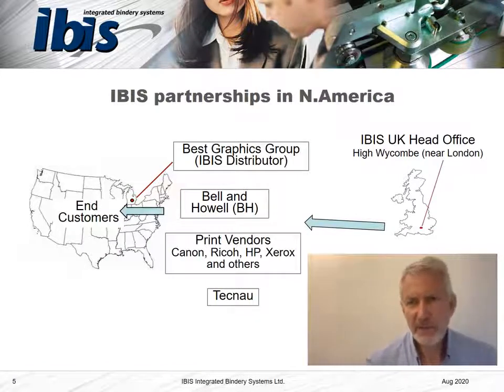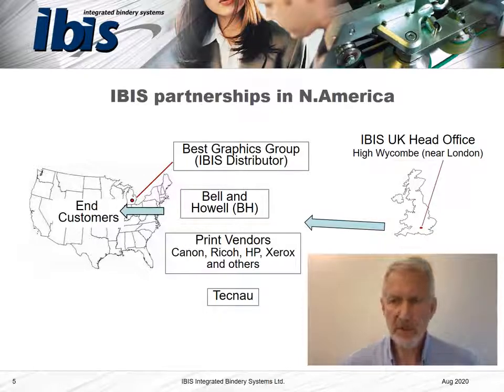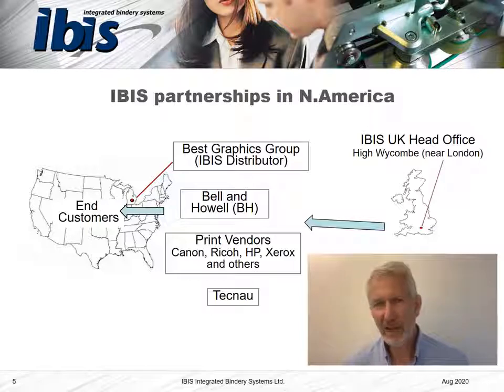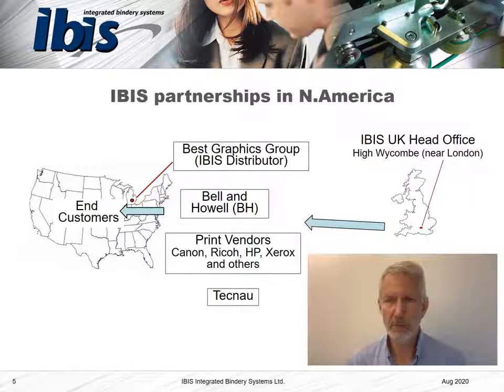The Ibis company is based near London in the UK, and apart from Best Graphics, our main relationships are with the individual printer vendors, many of whom have bought the Ibis Smart Binder and are running it in line with their printers. Also our friends at TechNow, who provide the web cutter solution. And lastly, a new relationship with Bell & Howell for the provision of mailing solutions with their producer inserter, which of course is a focus of today's presentation.